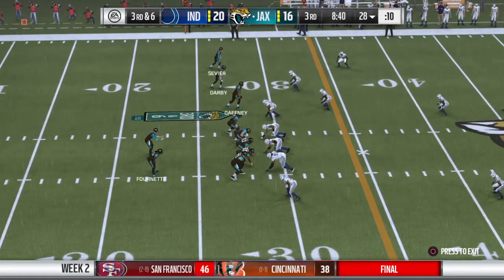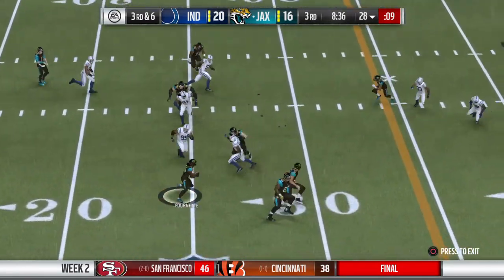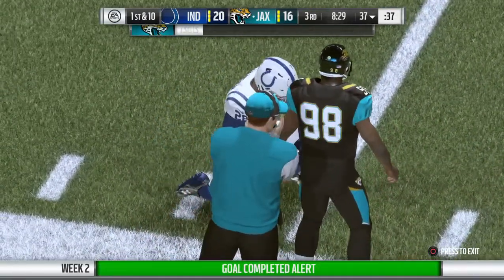Defense thinking pass. They've got the nickel set out on 3rd and 6. Back to throw here. Oh, it's a screen pass. That's complete. And he will have a 1st down as they get him to the ground at the 37.